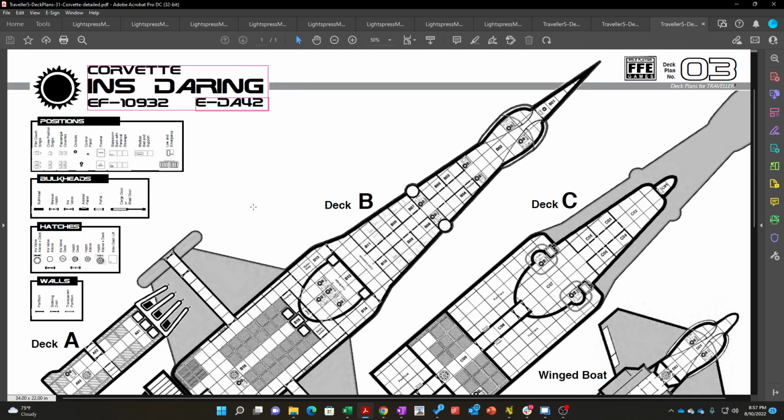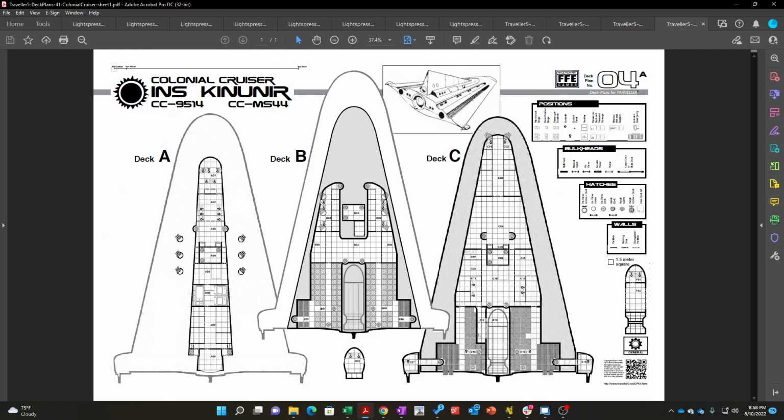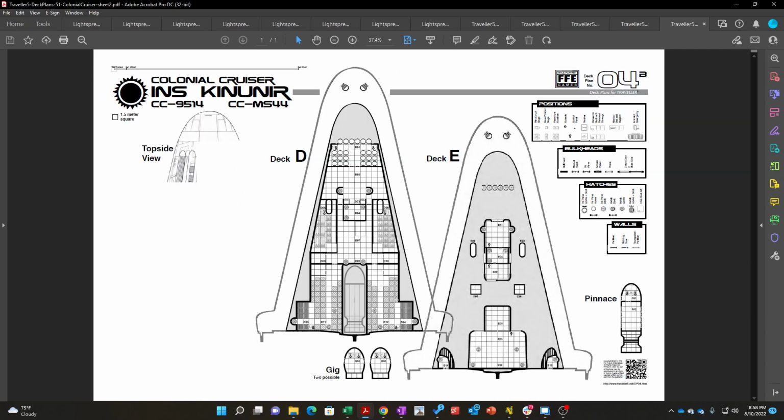So there's our Corvette, and then we also have a Colonial Cruiser, and there's two sheets for it. Alpha, Bravo, Charlie, and a ship's boat, I'm guessing. Yep, Imperial Naval Ship. I think that's what INS stands for. I can see the turrets. That's the top. Coming down B, then C. That's interesting. Then the second sheet. Okay, there's a D deck.